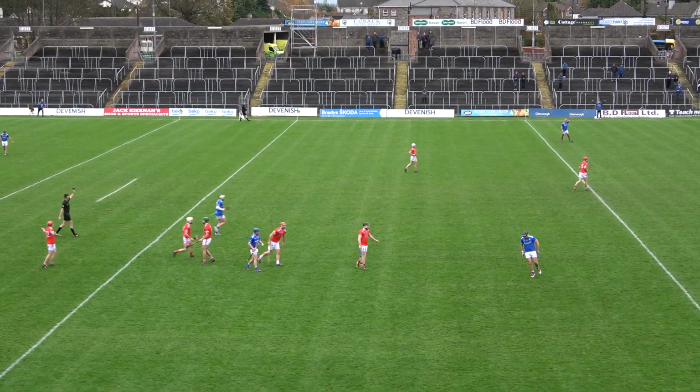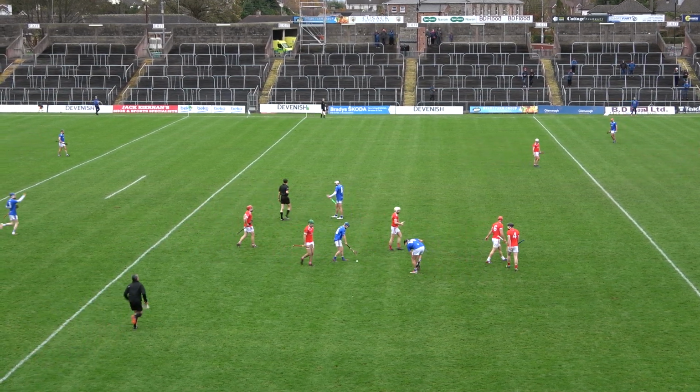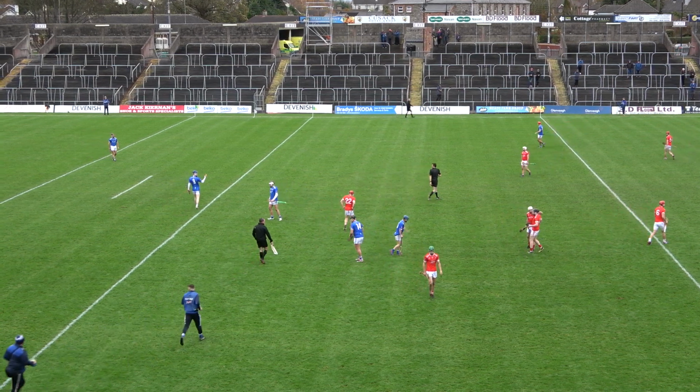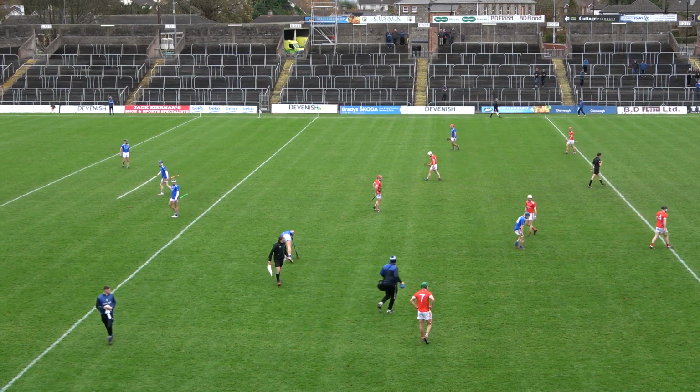Conor Quigley. And again, Conor Quigley had his hand up high, and Mike Fox is quite a small man, but even still, this day and age, anything above the shoulder is going to be a free, and it was a free.